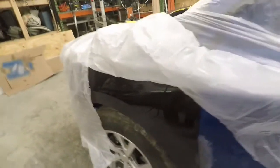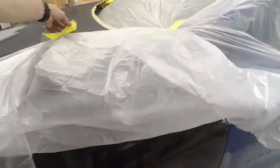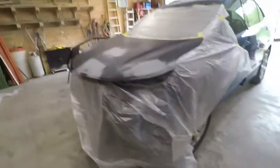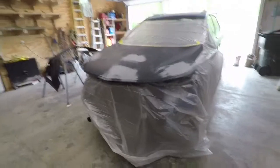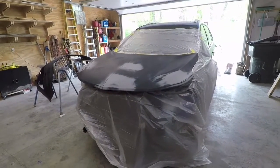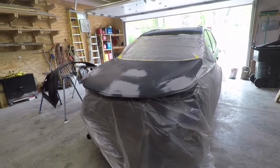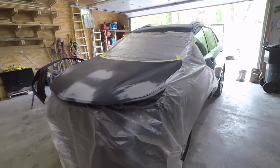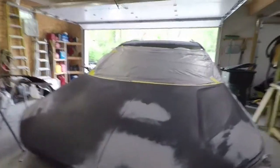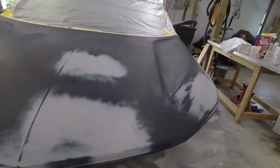And then once I get everything sanded smooth, I'm going to paint this thing, and I've never painted a vehicle before, so it'll be kind of interesting. I did buy a paint gun, and from a little bit of playing around spraying primer, and actually I forgot to mention that, I did actually paint the underside of the hood.